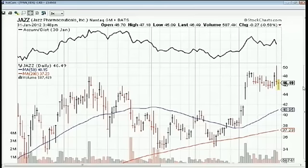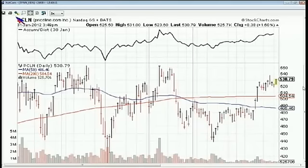Let's take a look at Priceline. Priceline was making a nice move today. It's a high-priced stock, so percentage-wise not all that big, but still shares of Priceline trading up near its session high. Up $8.38. That's good for a 1.6% gain to $530.79 a share. Let's move over and look at a weekly chart for Priceline.